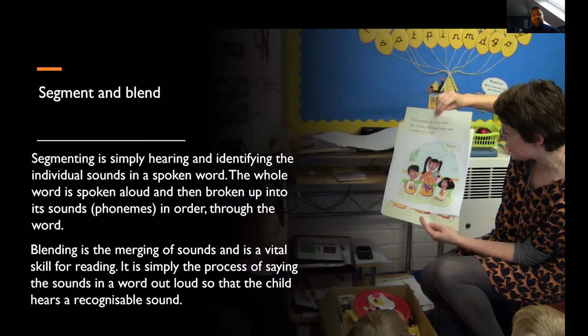Then we have segmenting and blending, where the children are putting together and blending up those words. So the word can be broken down into its simple form and then reconstructed. They sound them out in order, and they merge the sounds to make the word. So you have cat. You get it slowly from the Preston boards, or blending them all together to make the sound until they hear a recognizable word. And sometimes that's difficult. Some children can hear the sounds, but they can't actually blend them together. And that's a long process for some children, but some children get it very quickly.